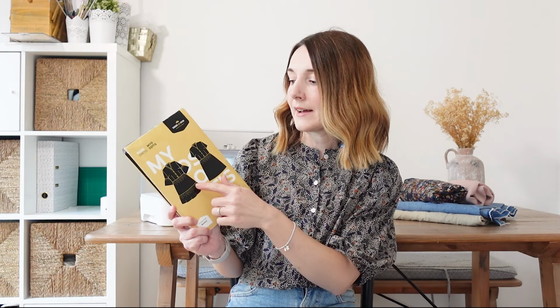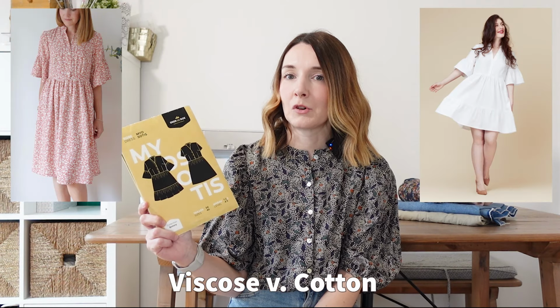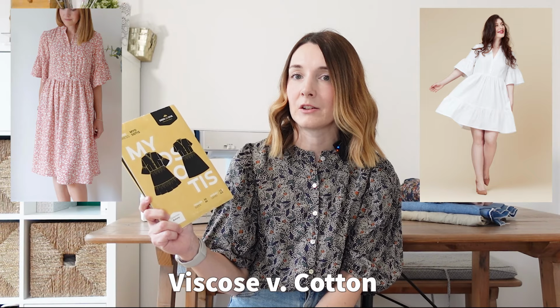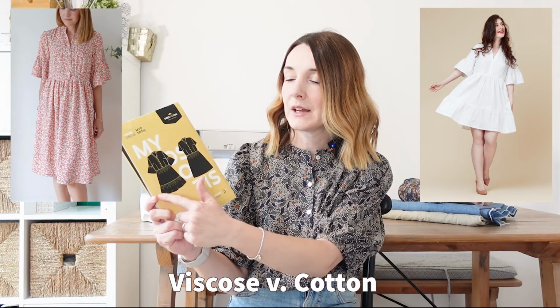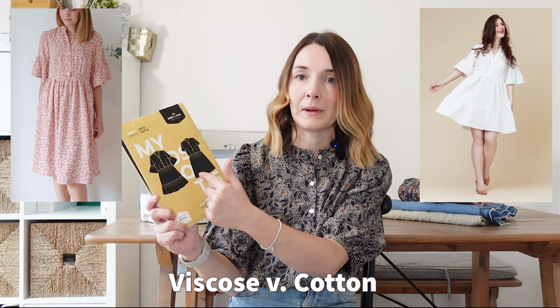So your frill and your fluted sleeves are not going to be so obvious as they are if you sew them from a cotton. The silhouette of the dress will not be so obvious because you've used a drapey fabric. It will be hanging closer to your body, so you're not going to have that sort of sticky out type frill or sticky out kind of fluted sleeves that you would if you made a cotton.